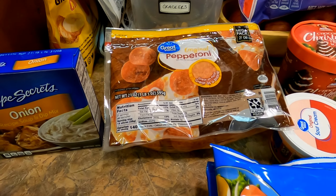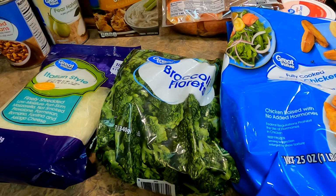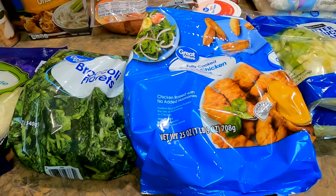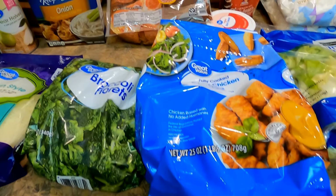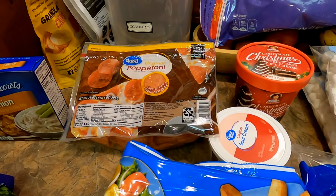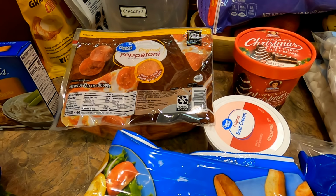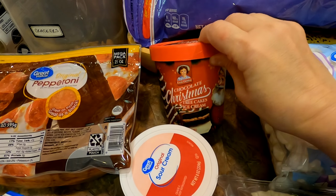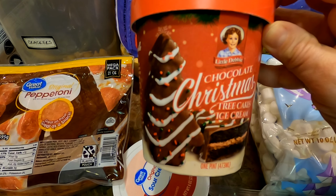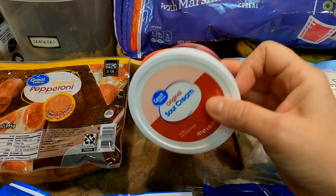I got a big bag of pepperonis. I like to snack on pepperonis, and we also like to make homemade pizza and pizza bowls. Got some broccoli florets and a bag of chicken strips. And then they also had the Christmas tree cake ice cream for $1. And we tried the regular one last year, so I picked up the chocolate version for everyone else to try.